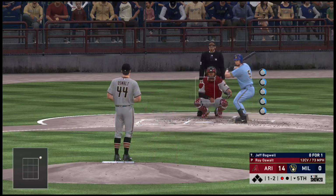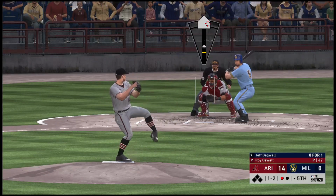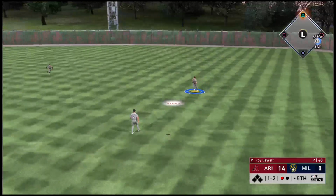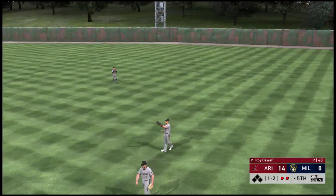And did he square around? No, it's ball one. I got to count 1 and 2. This offense has just been flailing at the plate all game long, so it's no wonder why they've only been able to pick up 1 hit so far. I'm not seeing much of a game plan from these hitters. Trout in a few steps as he takes it. 2 down.